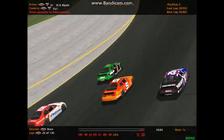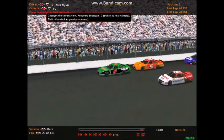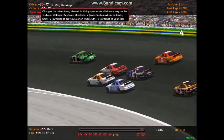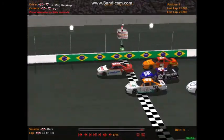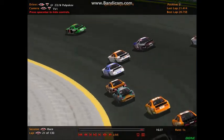Kenny Myatt now is going for the lead on the inside of the pack. He was one of the drivers who raced on the old OK Corral, and this track, like I said, is a virtual clone of that track. And now you got Jake Baskinger, nearly getting contact. He's trying to get one or two of his laps. He's got to get 2 laps back to compete with the leaders, and that's going to make things very difficult.